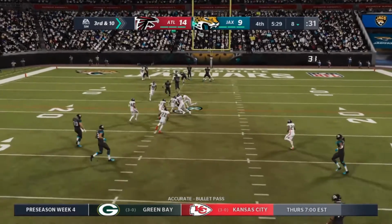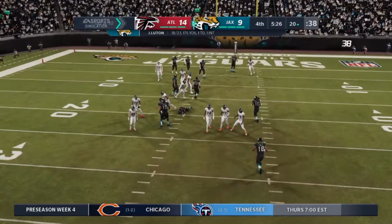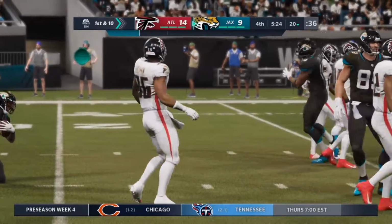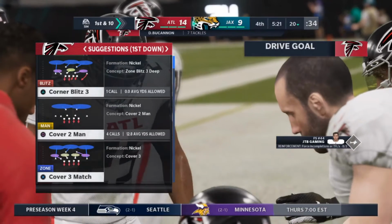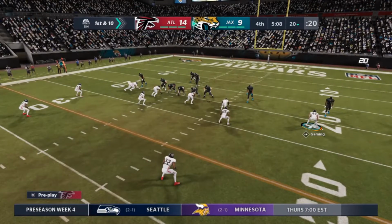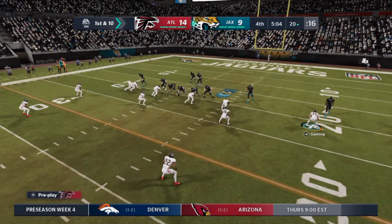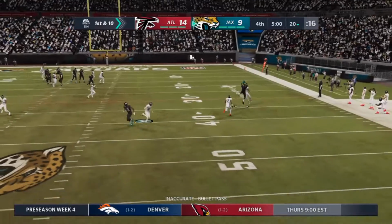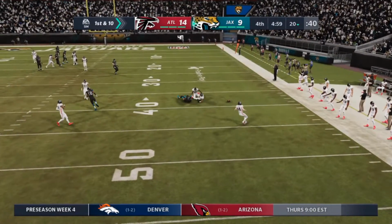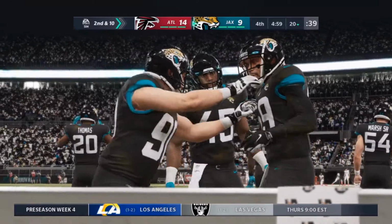And he drops this off to Thompson, complete. And he's taken down, but able to get this up to the 20-yard line. The Jags picking up the 1st down there, a gain of 12. 1st and 10 at the 20-yard line. Now on 1st down, he'll drop to throw it. And this will be incomplete. Physical play on the football there, and it's 2nd down.